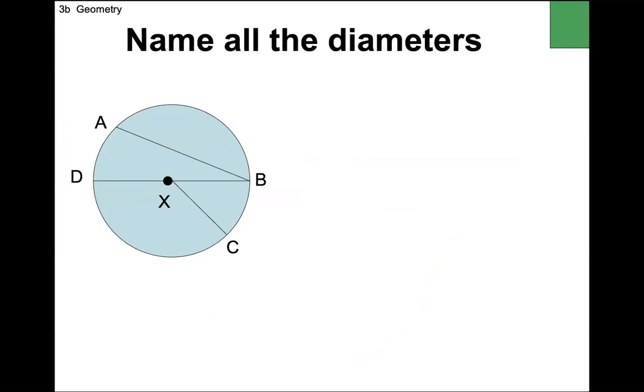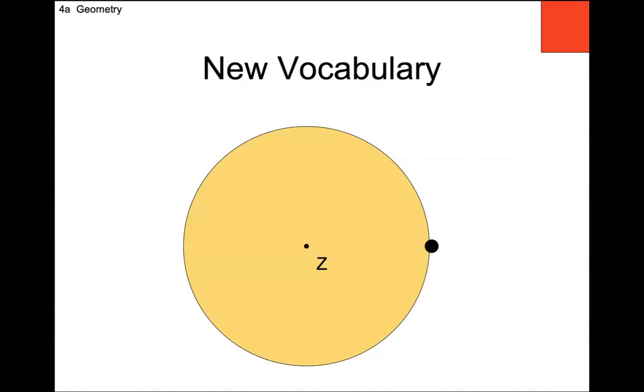All right. Name the diameter or diameters. Well, AB is not a diameter. It's a chord, but it doesn't go to the center. So the only diameter there is DB or BD. Next shape. Yeah. Play connect the dots. What do you think we just made there? This is the only tricky one, and it's not truly tricky. It's just how you name it.